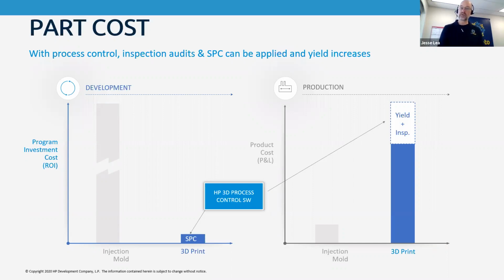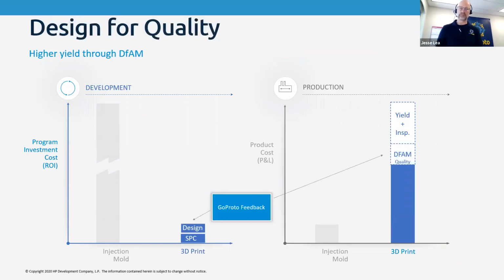So instead, if you can optimize your design so that you have easy inspection, we're going to be much faster and your part cost is going to be much lower without really changing much of anything. It's pretty low cost to make that big advantage.